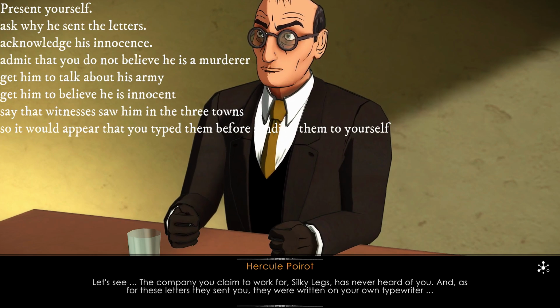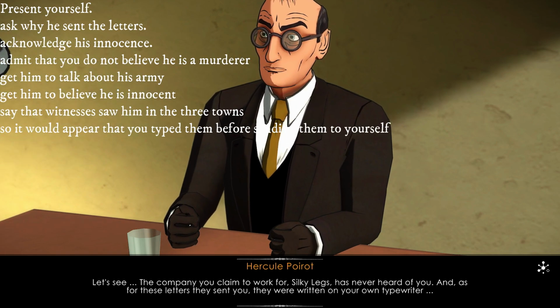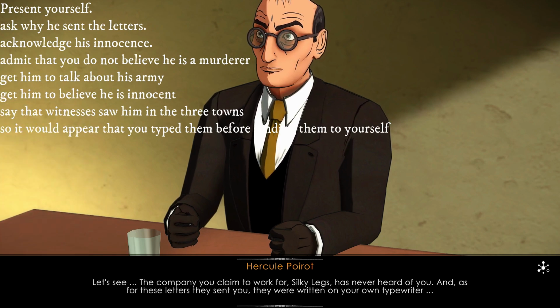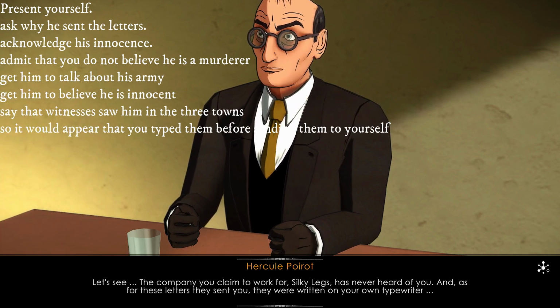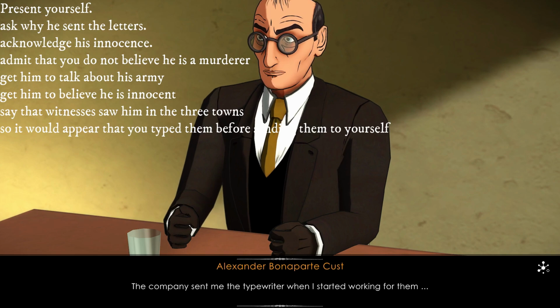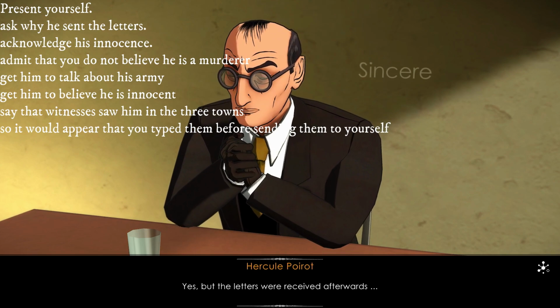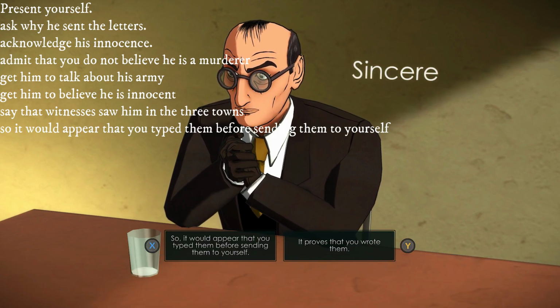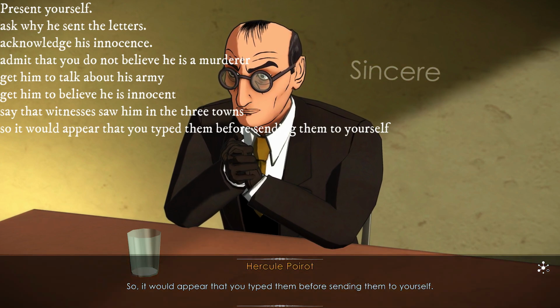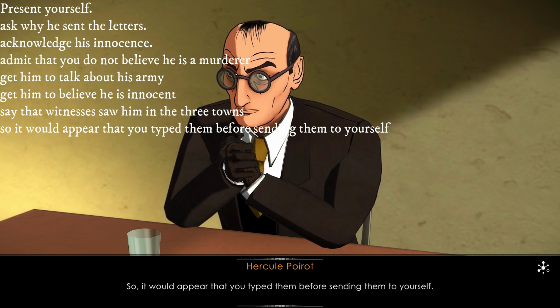Let's see. The company you claim to work for, Silky Legs, has never heard of you. And as for these letters they sent you, they were written on your own typewriter. The company sent me the typewriter when I started working for them. Yes, but the letters were received afterwards. So it would appear that you typed them before sending them to yourself.